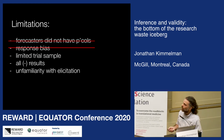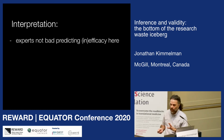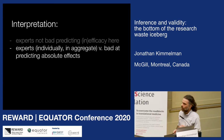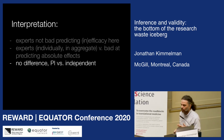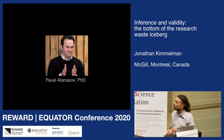Okay, so again, many challenges here with limitations. Unfamiliarity with elicitation is a big one. But I think broadly here, we can walk away and say experts were pretty good at predicting these were going to be negative results. But generally, in terms of predicting the actual evolution of disease across the trial, they did a pretty bad job. And there was no difference between independent experts versus principal investigators or individuals that were recruiting for the clinical trial. That work was led by Pavel Atanasov.